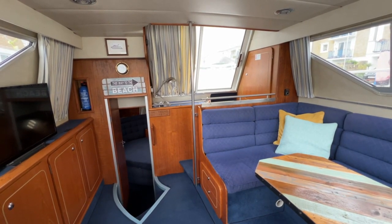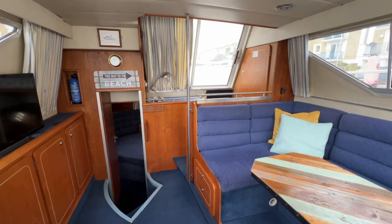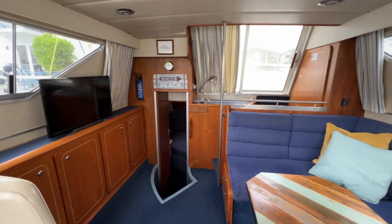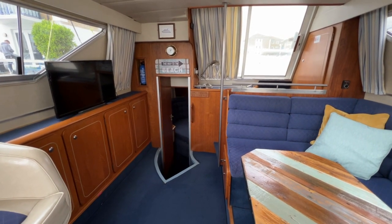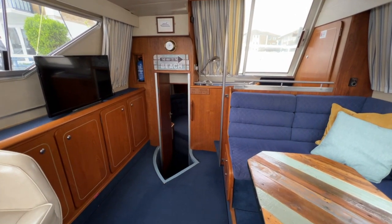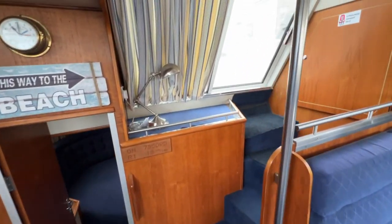Hello everybody and welcome to an internal tour of this Birchwood TS37 for a good look around in detail to see what her space is like, what's fitted to her, where it's fitted, etc., and if she may be a space for you. So as you can see, I'm standing in the saloon looking aft towards the companionway, so that seems like quite a good place to start.